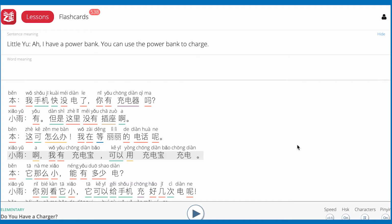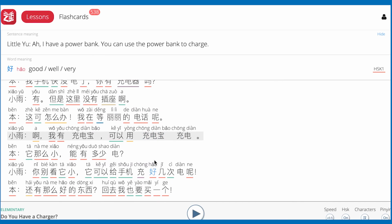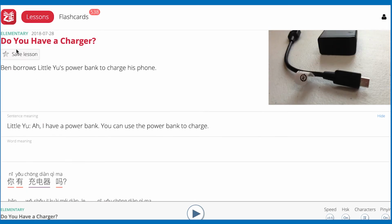But if you just want to actually absorb the words and understand it as it goes along, I would recommend using 0.5. I tend to do this when I first start a lesson, and then maybe as you study it over and over, you will become more familiar with it and you can speed it up. So that's generally what a lesson is like.